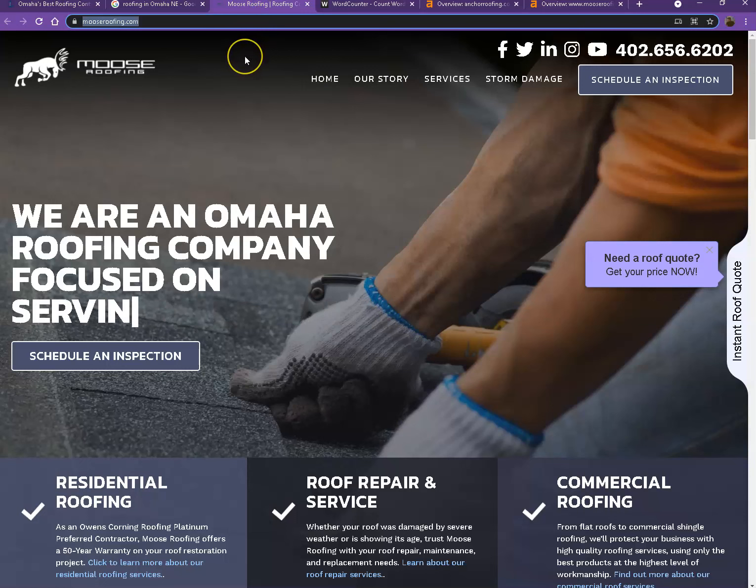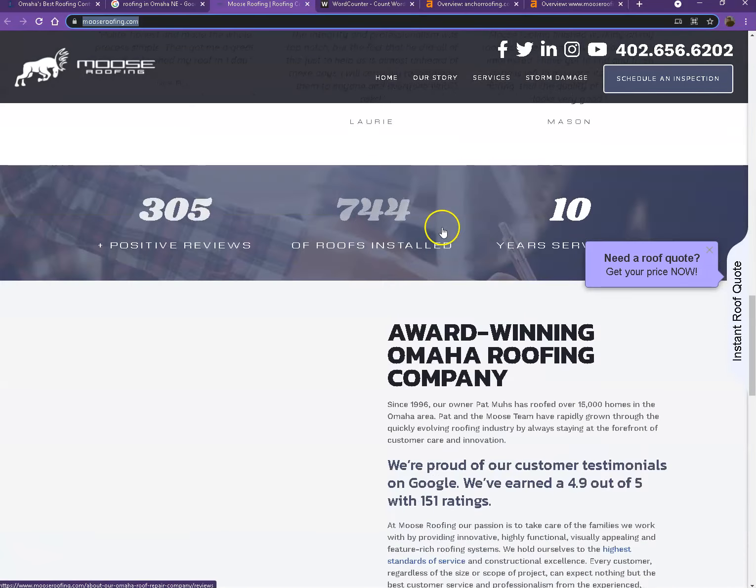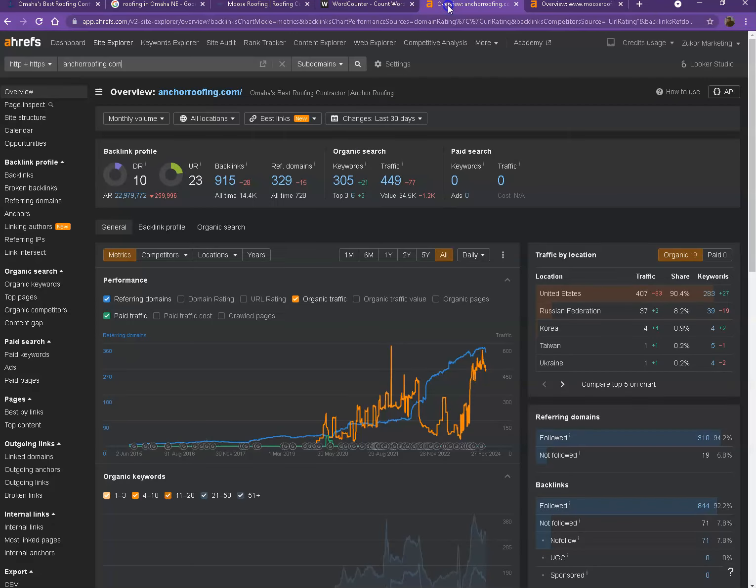Well, looking at their website, they actually have a pretty good looking website. They have their logo here. They have call to actions. They also have good photos and a good amount of content as well. So let's go ahead and dig deeper with the numbers instead.